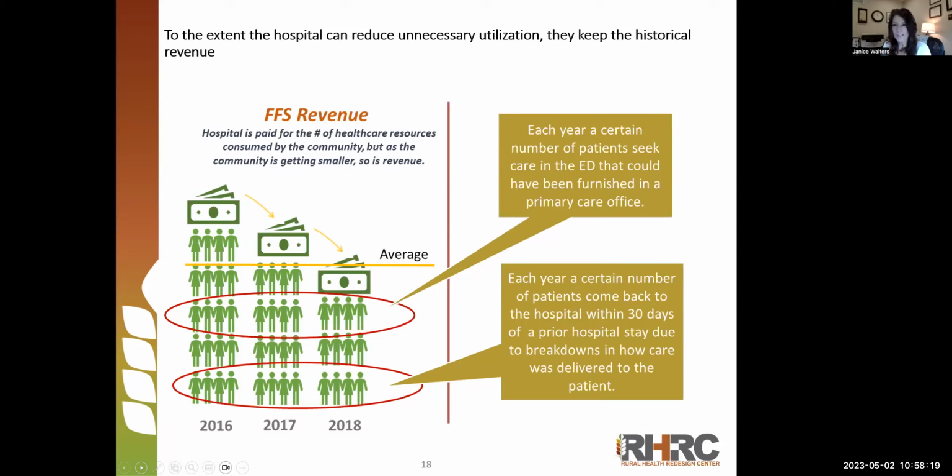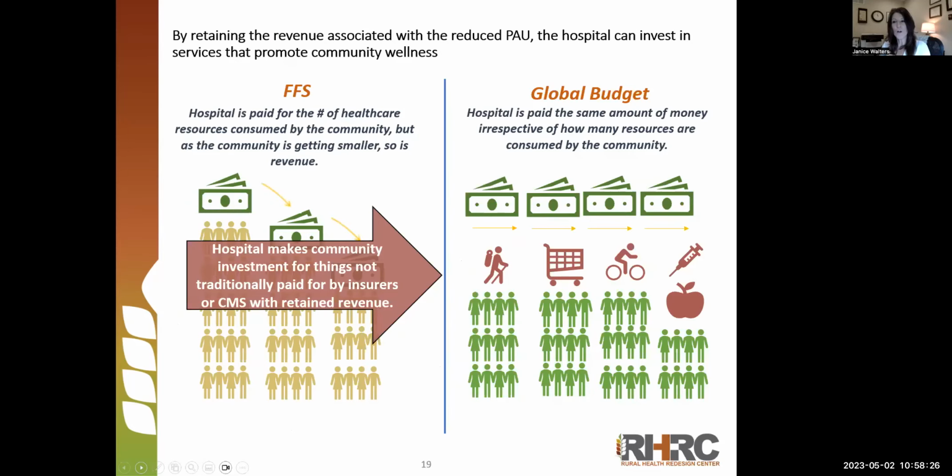And so really we're asking our hospitals, through the use of data, to identify the avoidable utilization coming into their hospital to reduce it, with the long-term goal of then being able to have our hospitals reinvest in community health and wellness programs, with the goal of the global budget being the sustainability for those factors long term. And so as utilization goes down, but hospitals retain the revenue in the global budget, the long-term goal is to then have them reinvesting in community health and wellness through the global budget.